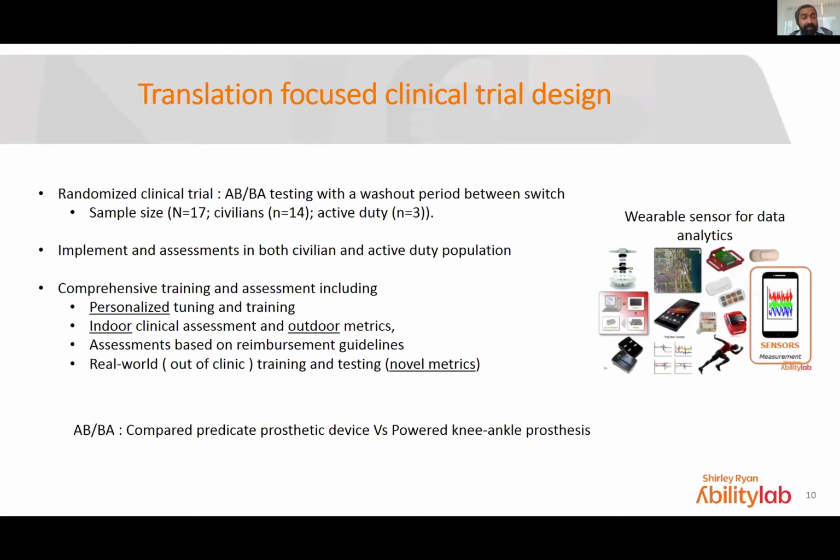And this is the first time in the literature where the same device is actually used in both civilian and military populations, and then we are teasing out the difference to see whether this leg is more beneficial to one population versus the other.